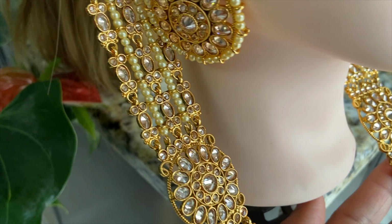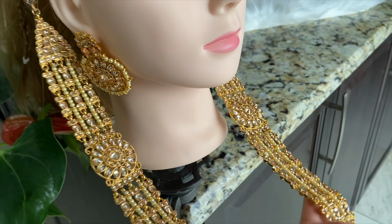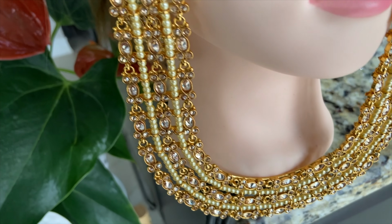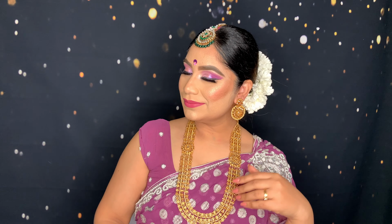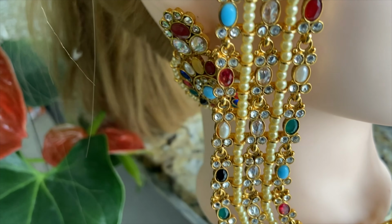Next, I have this long necklace set in gold, and it comes with earrings. Next, I have this long set in multicolors, and it also comes with earrings.